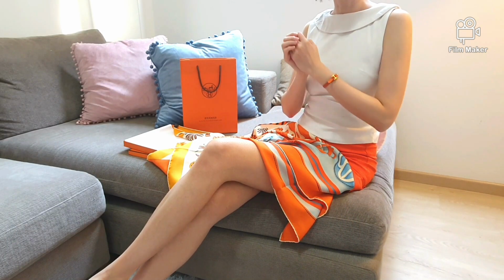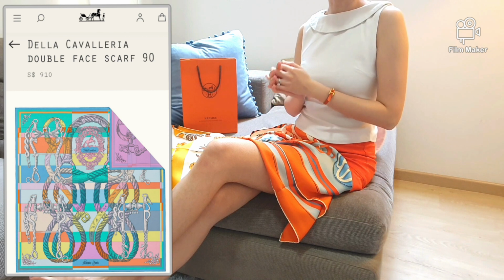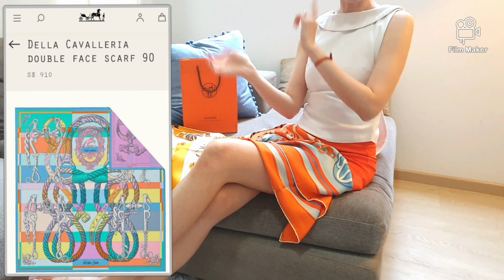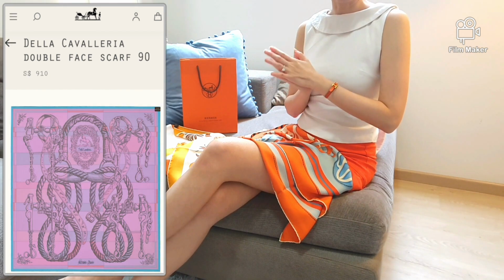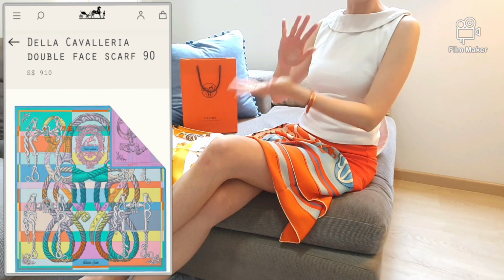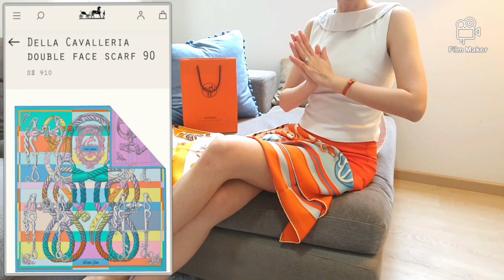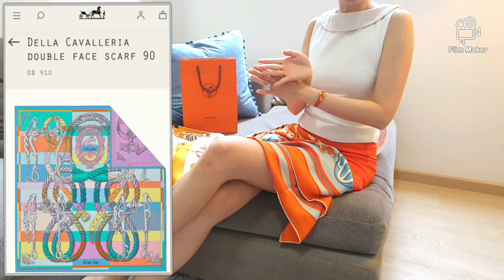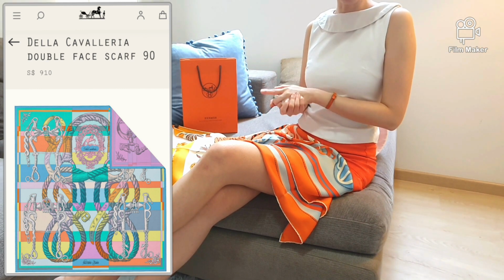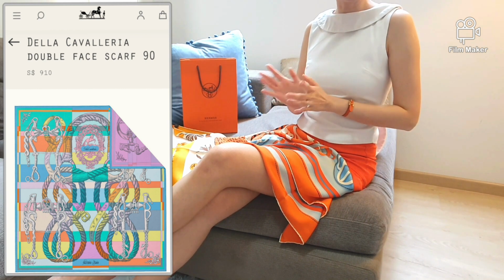The second scarf I am in love with is the Della Cavalleria double face scarf in 90 by 90 centimeters. I will show you a picture of the first side and now the other side. The interesting thing about the scarf is the unique dye or print technique, which allows for different colors on the reverse side of the scarf. And this is not two scarves attached back to back. It is literally just one piece with each side dyed differently. To be honest, I am drawn more to the colorful prints on the front side. But as for the back print, which is mostly lilac, I'm not too sure that it fits my aesthetic.